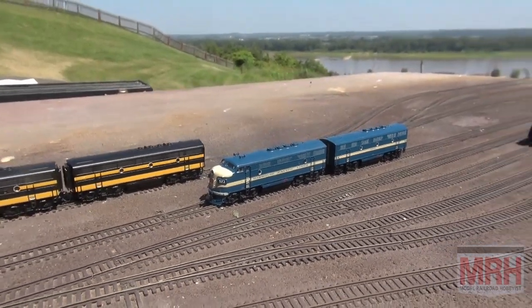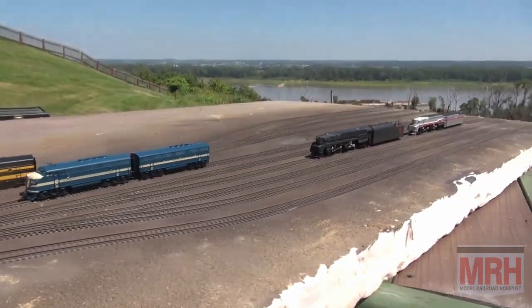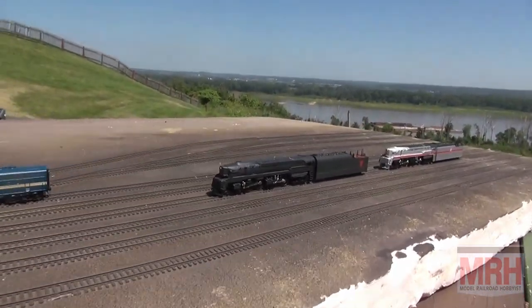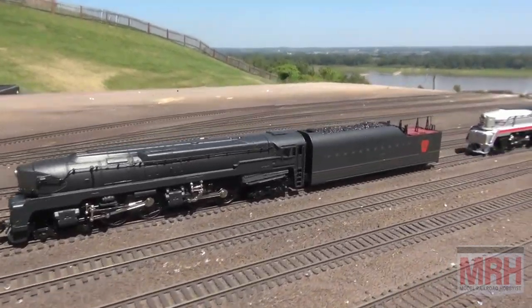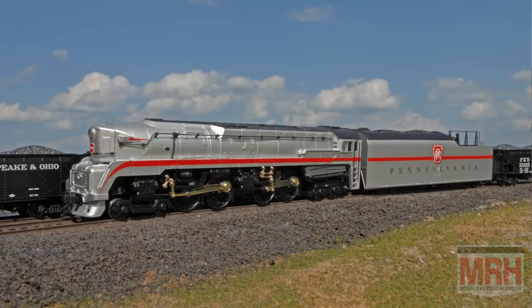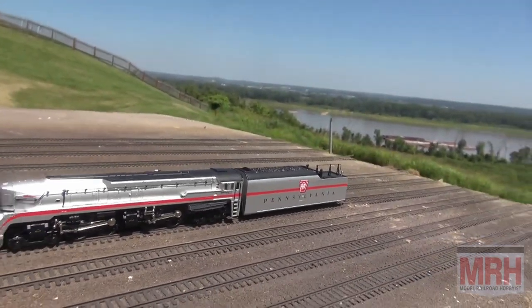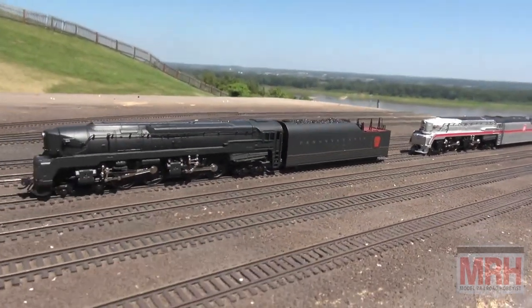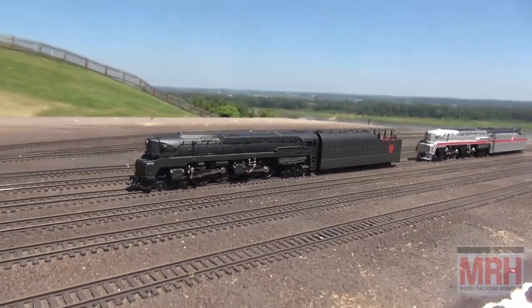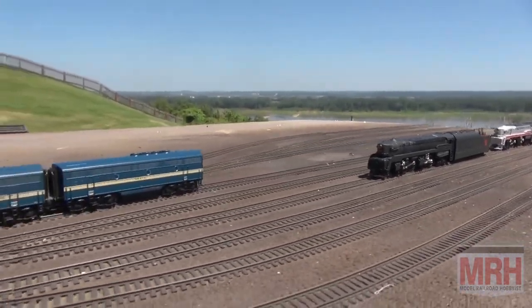And also, all of these models that I'm showing you today are available in their Stealth series, so that if you choose, you can put your own decoder in them, either sound or non-sound, and run them on the layout. They'll run on DC, a regular DC power pack right out of the box. But again, if you put your own decoder in it of your choice, your sound system of your choice, you can again run these on your layout with full DCC and everything else that we're so used to in this hobby.